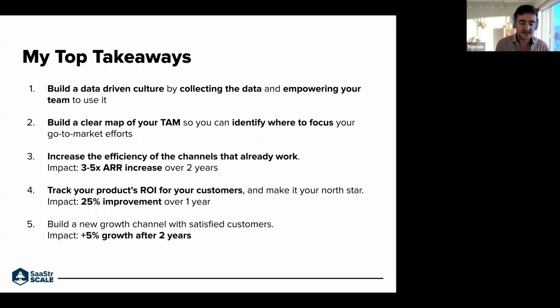Four is track the ROI of your product for your customers and make sure you set that as the North Star of the product and engineering org. This way you're not shipping features, or trying to get usage. What you are doing is building things to help your customers get better at the metric that they care about. I think that creates a very solid alignment. Again, after we launched that in January, we saw a 25% improvement to that metric.